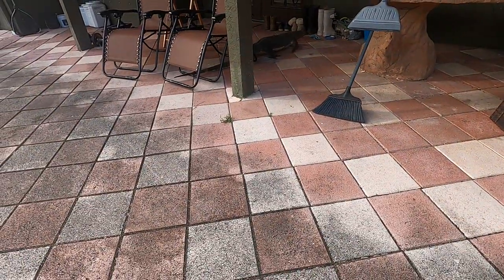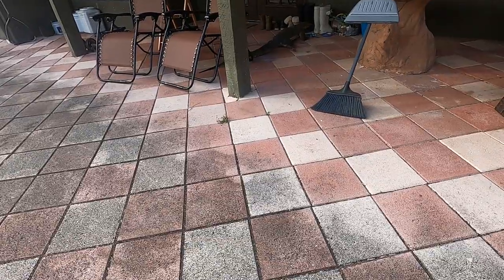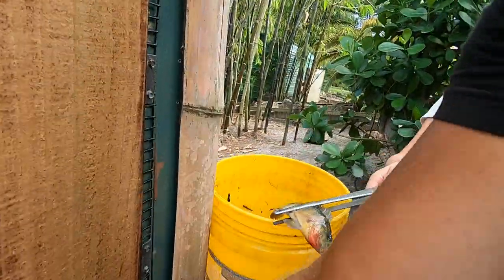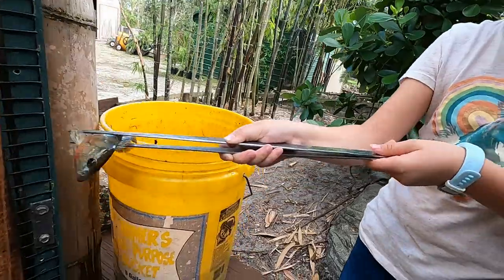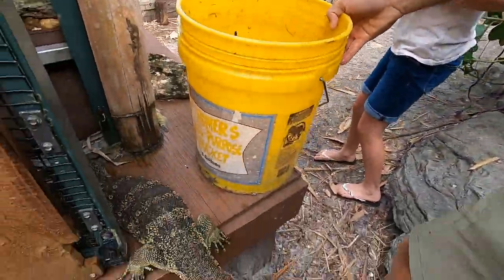Hey Leo, how you doing? Good. He's doing good. Oh, that's fine. Mom will love that. All right, Soph, get ready. We're gonna open these up, and you're gonna see a lizard come flying out. Oh, there she is. Don't move, don't move. You're fine.